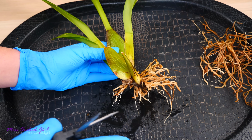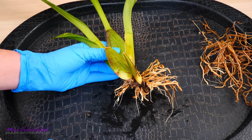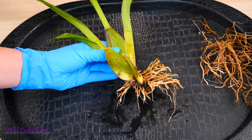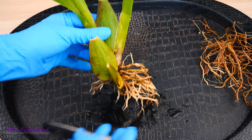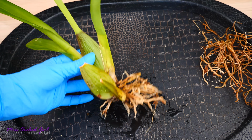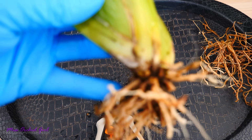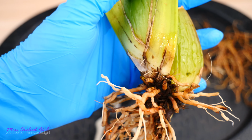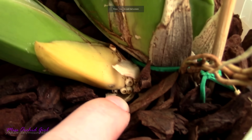And yes, I did remove the old medium, but I did not rinse the root system. I did not spray hydrogen peroxide and all of the things that I do now. So what happened was I got the orchid, removed the old medium, put it in a fresh new medium, and voila, let's wait for it to get better. And it didn't get better. And one day I discovered that all of the roots which were growing from the latest pseudobulb, one day they had really nice green tips, and the next day they just had a hole inside them. What the heck was happening?